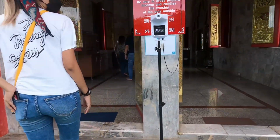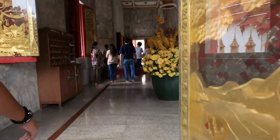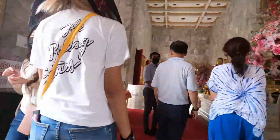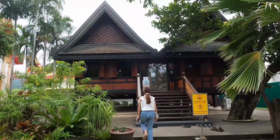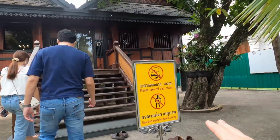And FYI, they have temperature scanners everywhere. So back in 1876, there was a Chinese rebellion here in Phuket, and 2 monks helped heal the locals with their knowledge of herbal medicine, and this is the temple dedicated to those 2 monks. And check it out. This is the traditional Thai architecture with the wood. And once again, no hat, no shoes, no sluts.